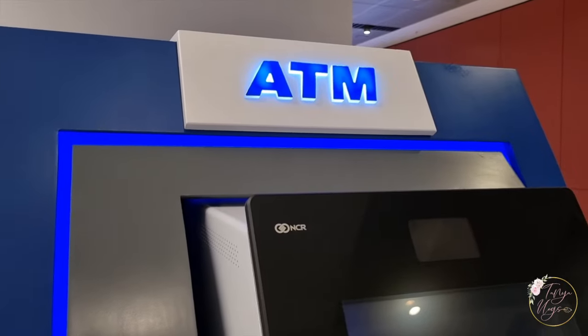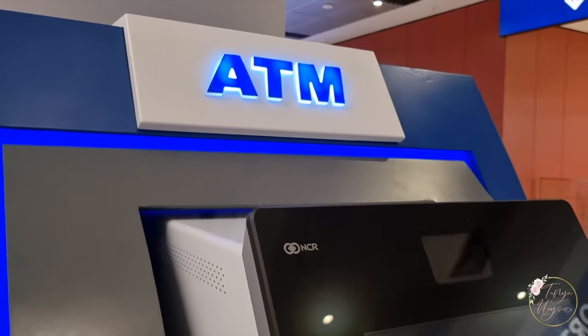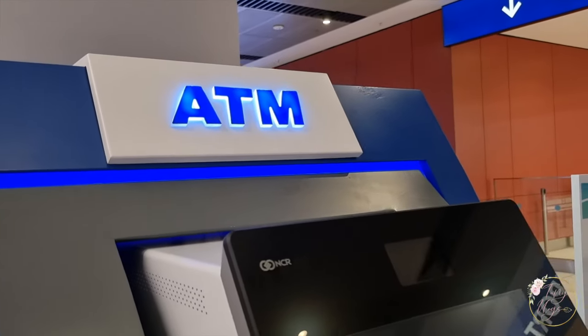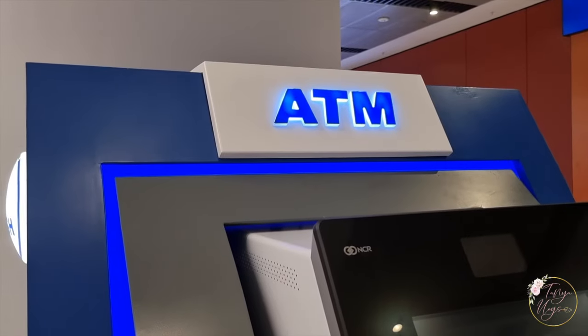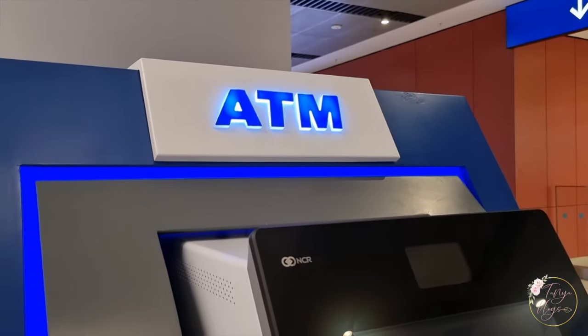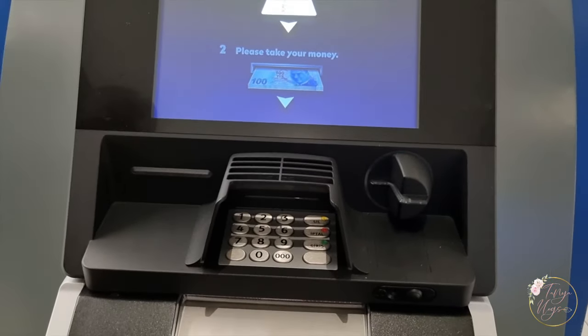We're drawing some emergency cash for the taxi since we don't have any, only about 2 or 3 liras, and that's not enough. That's not going to take us to Sultanahmet, so we're going to have to withdraw some money for now to get us going, and then we'll do some better exchange rates once we get there. Rahul's withdrawn 1000 lira. Where's the money?